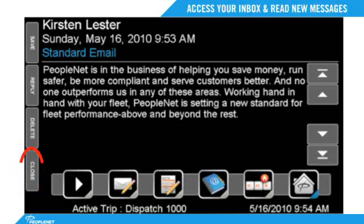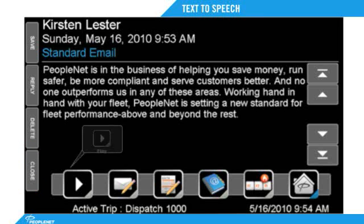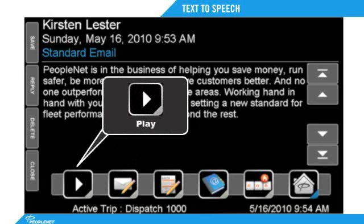There's another convenient way to review a message that we call text-to-speech. It plays an audio version of the message on the View Message screen. Simply press the Play button at the bottom. While the message is playing, the Play button changes to a Pause button. Once the message has been played, it will revert to play.